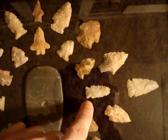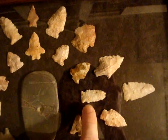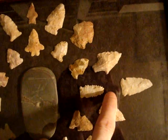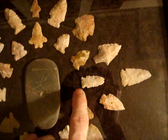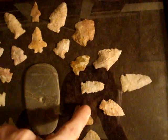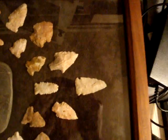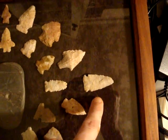A rare type for where I live is these. I don't even know what they are. They're just a tiny little point with tons of serrations all around it. Maybe the first stage of something. You guys can tell me what it is. Real corner notched into a straight wing. Possibly the only real dovetail I found.